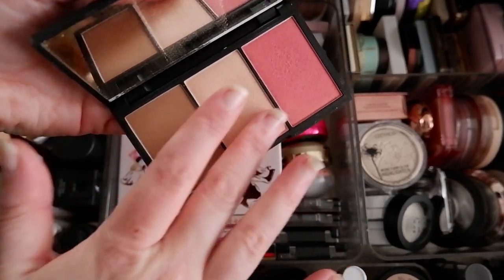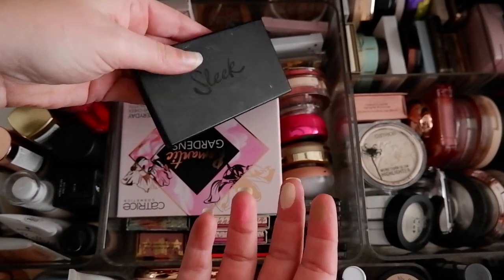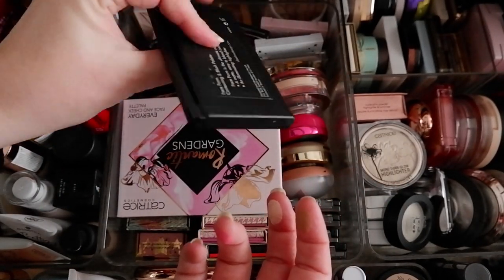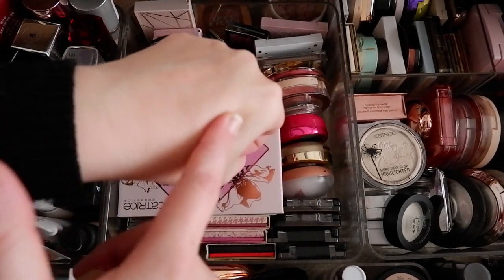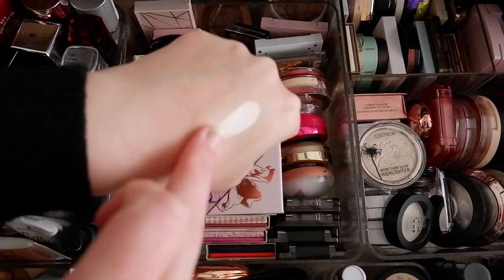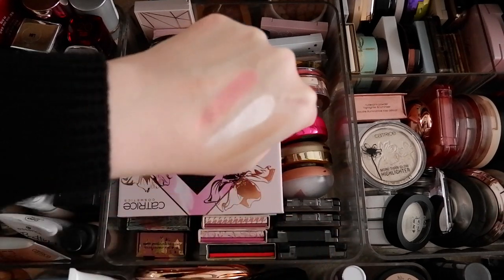And this I have traveled with for years. I love just being able to throw this into a makeup bag, and you know, it's so slim. The packaging on this is just absolutely great. So that's why it's one of the very few Sleek face products I've kept around.